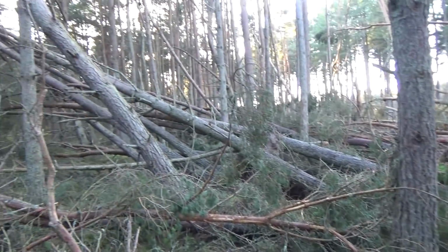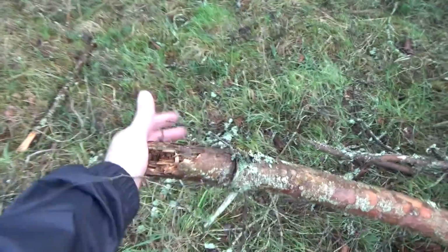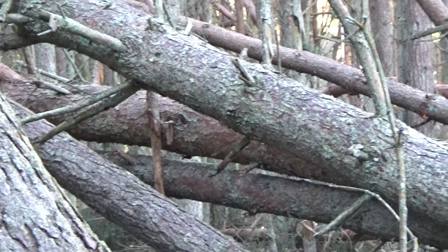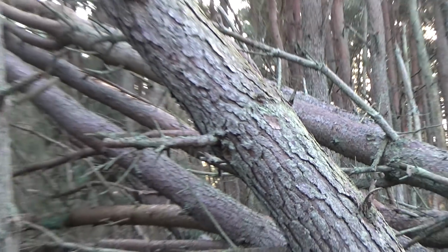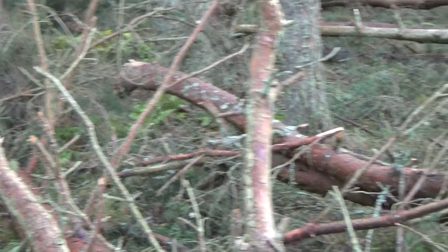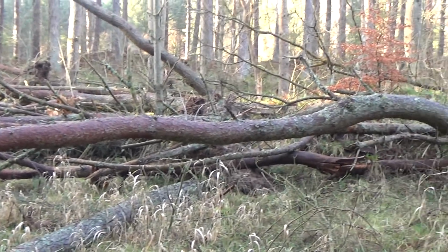Yeah, so as I was saying, the recent storm caused a lot of devastation to lots and lots of trees in the UK and Scotland, and let me just turn the camera and show you some of the trees that have come down here. Look at these big trees, Scotch pines. Look at these branches. They're like spears. They're really sharp. They would go right through your skull if you were underneath one of these trees falling down. There's a lot of trees down in this particular area of the forest, which is a shame, but that's nature, I guess.